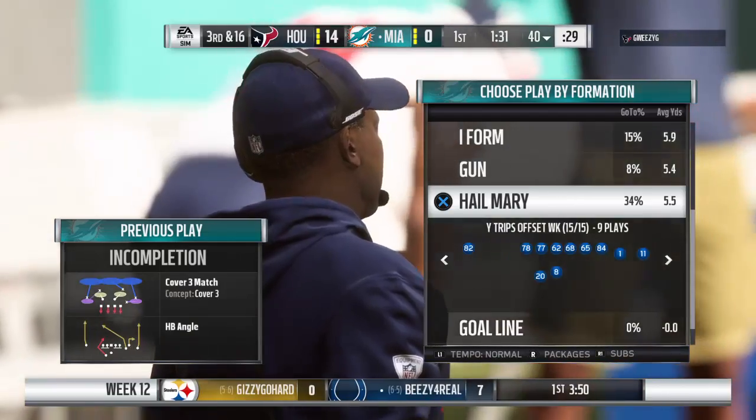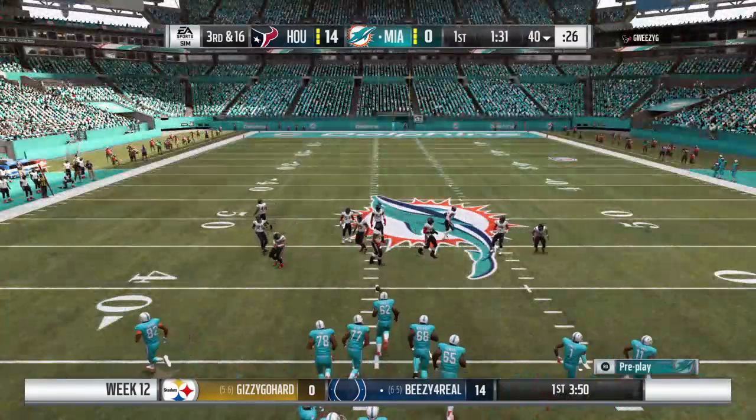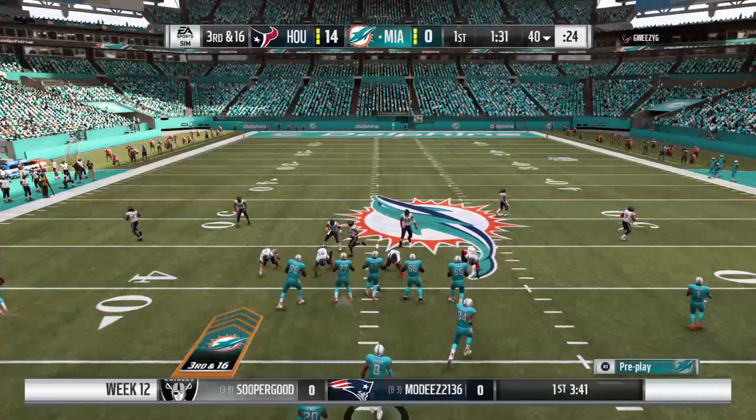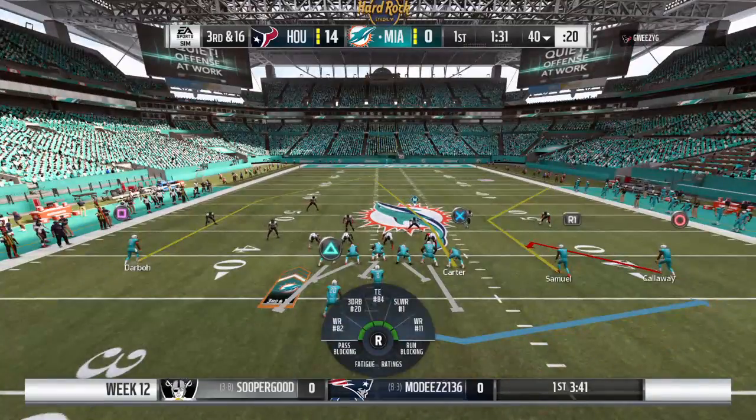Yeah, they get the sack on first down. Then they force the incomplete pass. Now they're just a play away from getting the football right back. But it's a big play. They've got to hold up. An incomplete pass on that last play, and that means they'll need to come up with something here on third down.